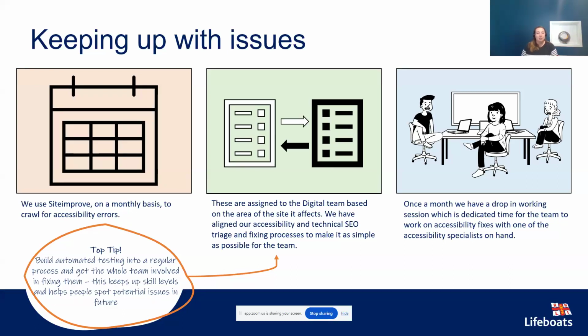We meet the same time on every other week. So it alternates between accessibility and tech SEO. So we just know, for us, it's a Tuesday afternoon. Every other Tuesday afternoon, we'll either be doing tech SEO or accessibility. And that's another of those tips. If you can emulate another process or try and follow any other ways of working you already have, that can really make it nice and easy to integrate into a team's way of working.